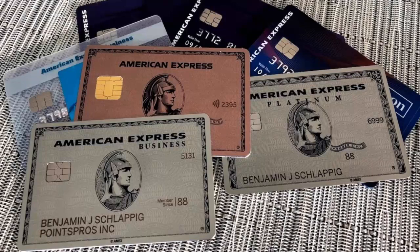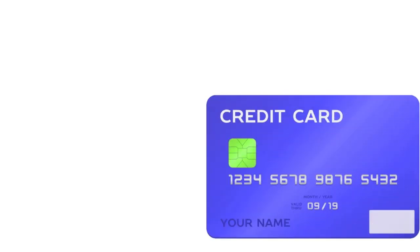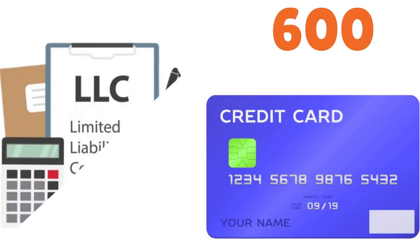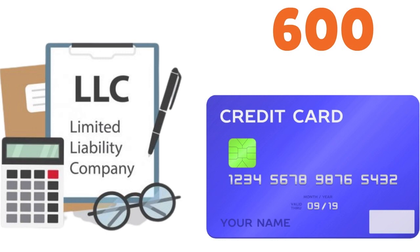One thing I need to say is that when it comes to an American Express business credit card, if you have a minimum credit score of 600, you could qualify for any AmEx business credit card. So 600 is a good start. And even if you are a single member LLC or a sole proprietorship, you could still qualify for an AmEx business credit card. Not a problem. In other words, you don't have to be an actual business to qualify.